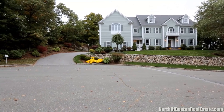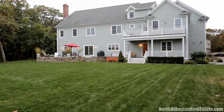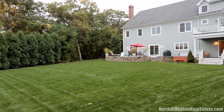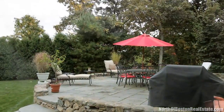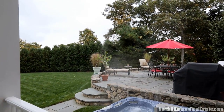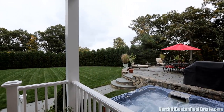Located on a beautiful private lot, this home is everything you've always wanted and so much more. Perfect for entertaining large parties or intimate groups, this home offers all of the amenities a family could desire. Enjoy the privacy of the huge backyard with its panoramic view of Winchester, spacious patio, and inviting hot tub.